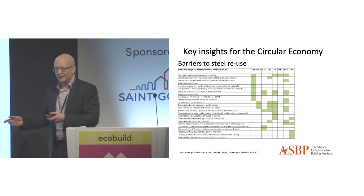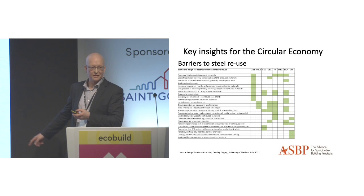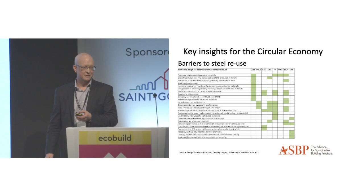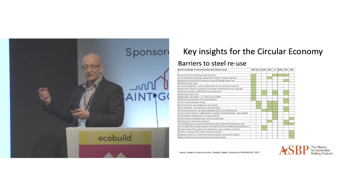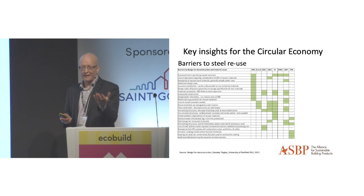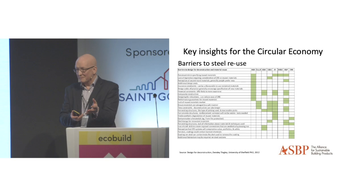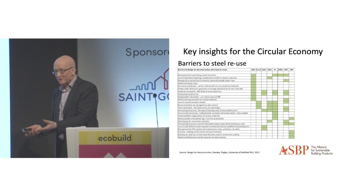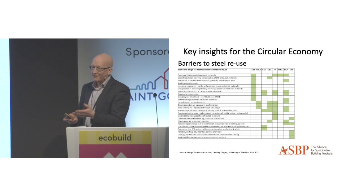This is another piece of work by Daniel Densley-Tingley from Sheffield University. This is a list of all the barriers they found to structural steel reuse in the construction sector. And the point is, you can't read them, and that's the point I'm trying to get at. There are a lot of barriers to this. And if you think about steel, or you could think about windows, if you look at trying to take a window out of an existing building and then reusing it somewhere else, is it the right size? Is it in the right place? Does it have the right performance characteristics for the new future use? It becomes a really very tricky question.